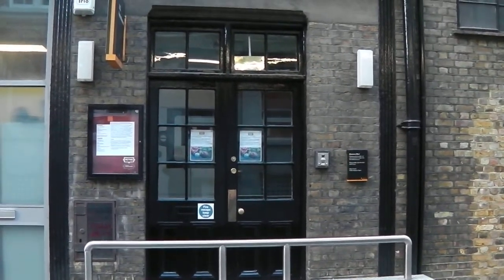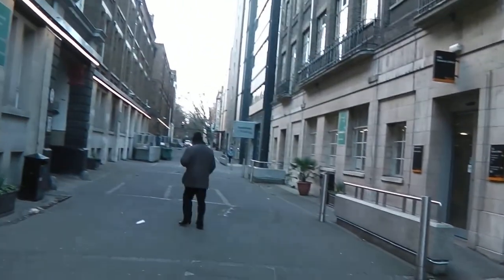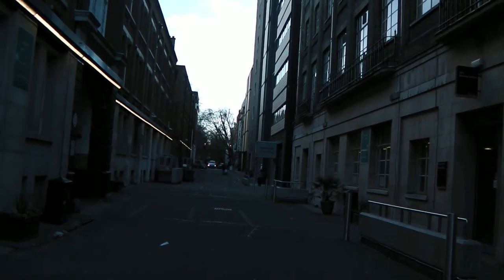This is the entrance to the Petrie Museum. It's only a small place. This is the third of the UCL's museums. Anyway, we're going to head back along Mallet Place here and carry on straight in front into Mallet Street, passing RADA, and we're going to head on towards the Brunei Gallery.